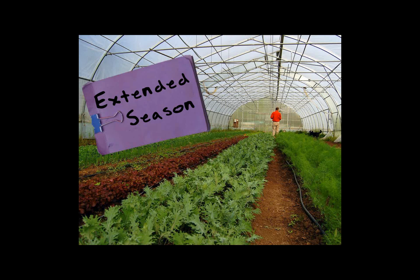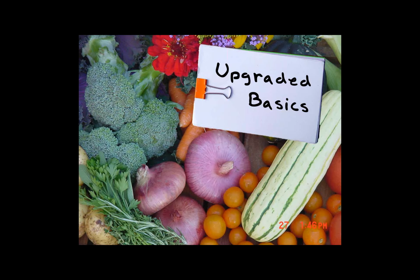The first thing we did on the farm was to put up some greenhouses when we bought the place in 1999. And our product focus has always been on what we call these upgraded basics. So these are really things that, well, I'm the largest radicchio grower in the state of Iowa, but that means I sell about 6 cases of radicchio a year. And you're not going to make a living selling 6 cases of radicchio a year.